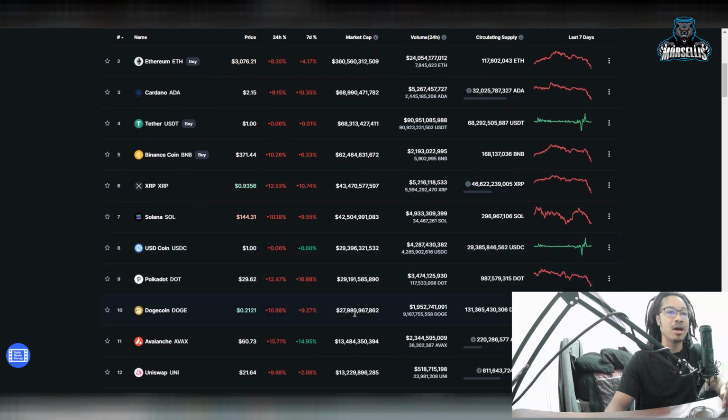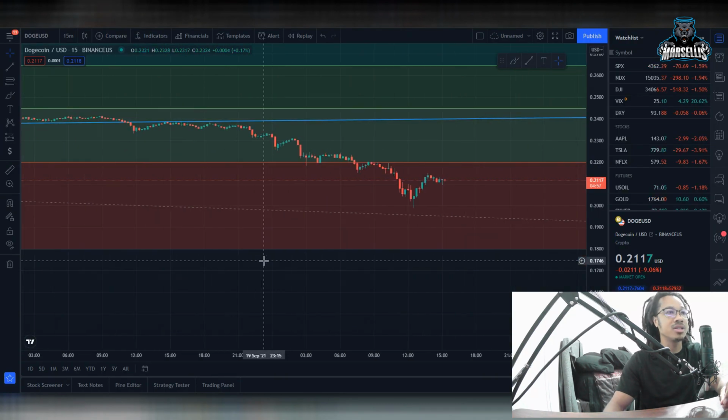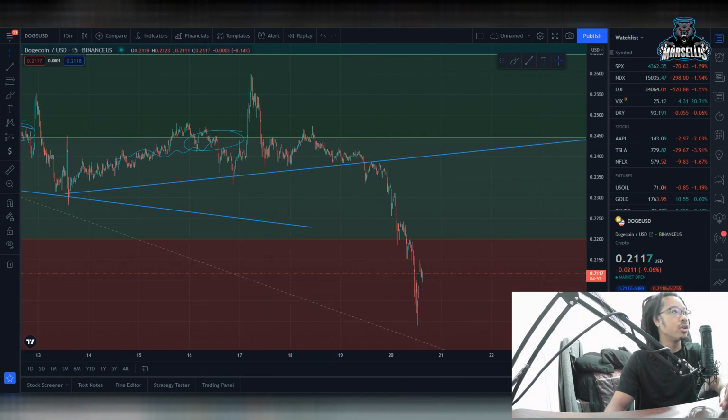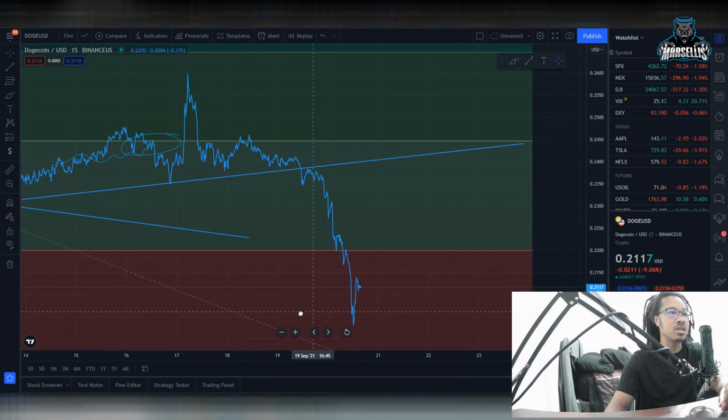Now, we dropped a lot of money out of Dogecoin. We had $31 billion in Dogecoin. Now we only have $27.9 billion. That's a lot of money that was lost. About $3 billion, give or take, was lost out of Dogecoin within a day. So that shows you how big of a crash this is right now. I mean, it's another crash, and hopefully we don't have another one, but that's what it's kind of looking like right now. But anyways, let's keep going over this technical analysis with Doge, because we have a lot going on here. So let's bring back this line so we can see it perfectly.